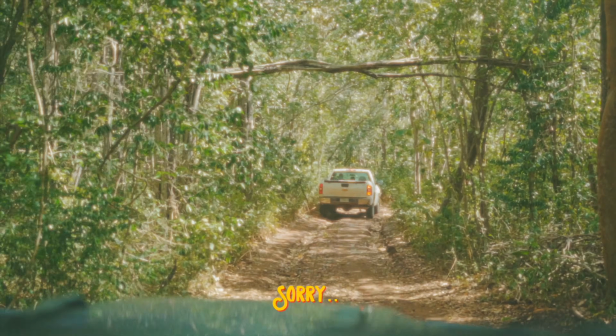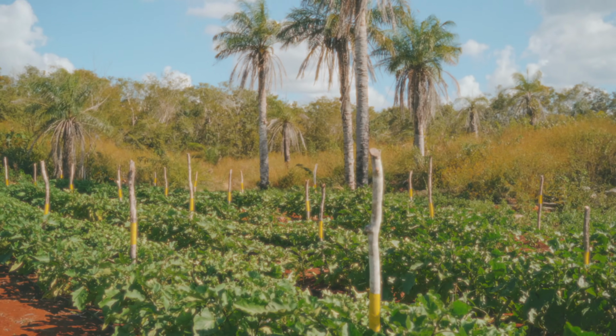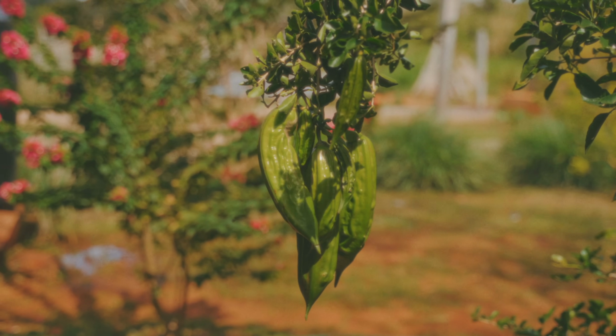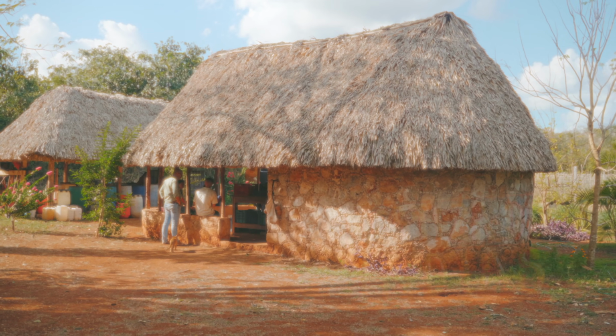So after all that off-roading and finally getting through the thick jungle, we were met by this oasis of tropical fruits and vegetables. This farm was like nothing I've ever seen before. It was unbelievable. And there was a subtle smell of wood fire smoke in the air.